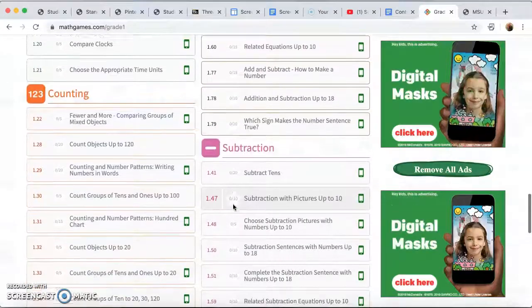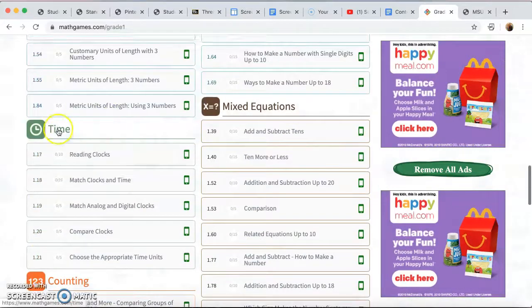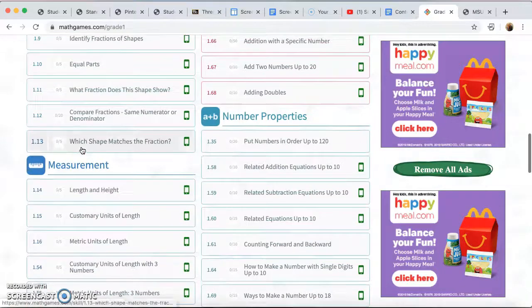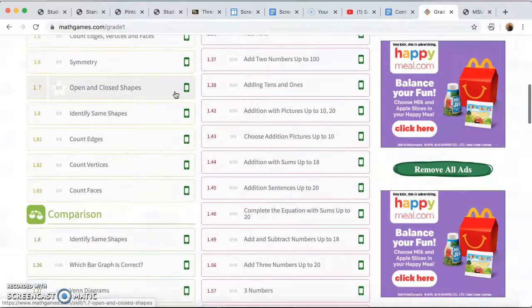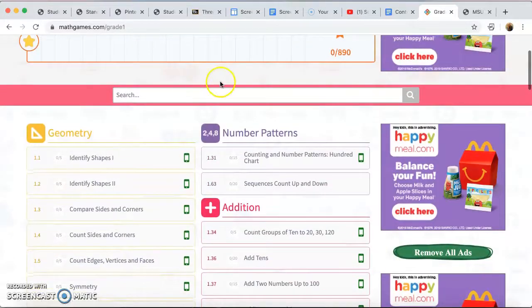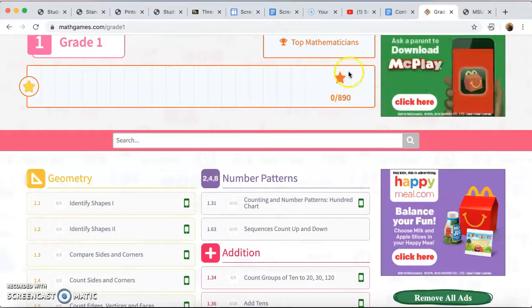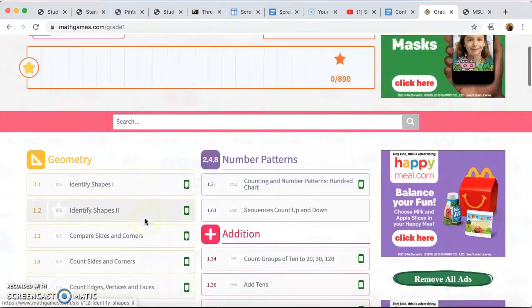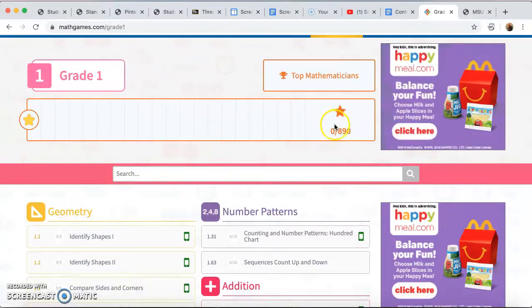As you will see, we will practice subtraction, counting. We'll look at some clocks and some time as well. This kind of gives you a preview of what we'll be working on throughout the year. A lot of fun things that we'll be doing. So as you see here, there's 890 stars. Every time you play these games, you can get a star. So throughout the year, we're going to try and practice as many skills as possible and get as many stars.